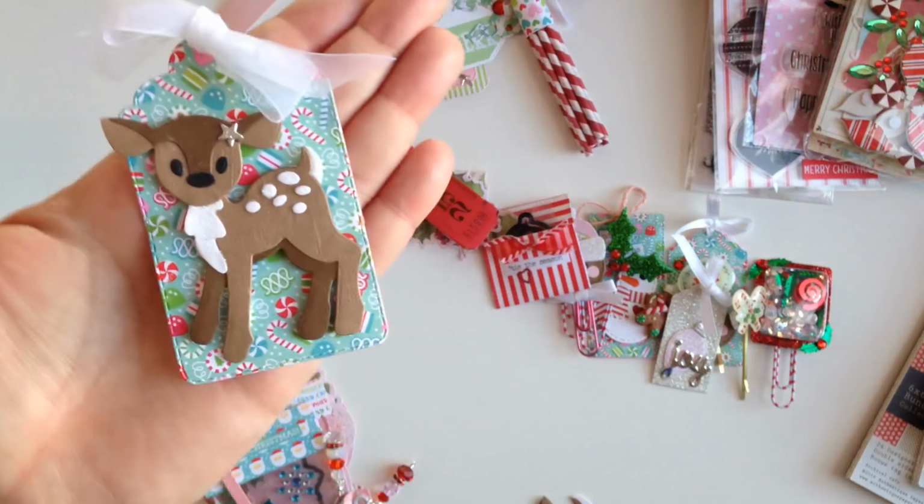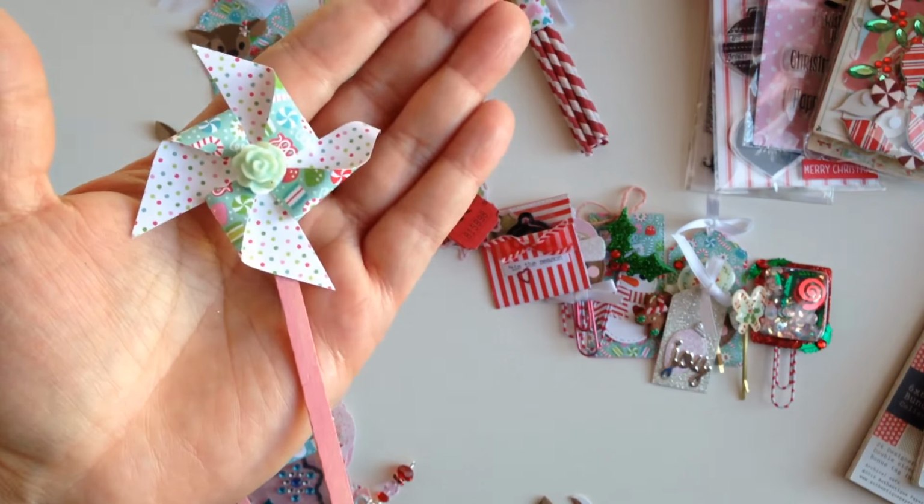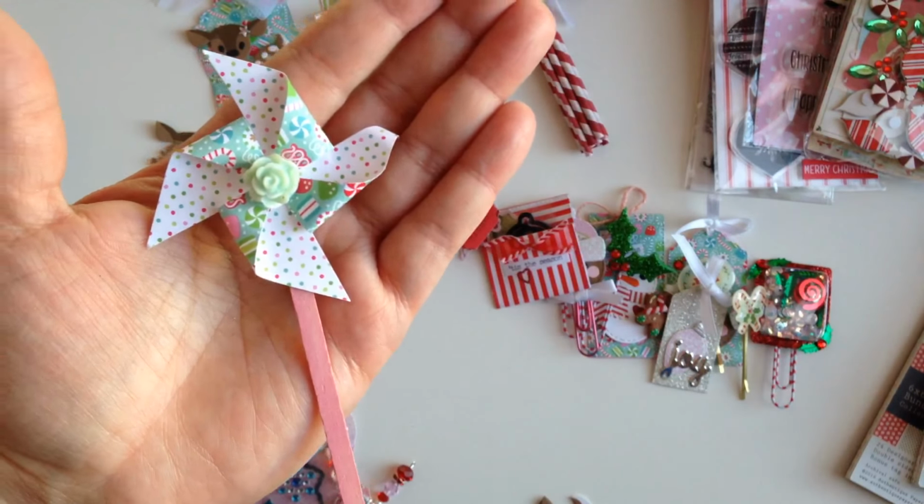Another little tag. This cute little pinwheel. Another little reindeer. Can you believe all that fit in here? That's crazy, right? These cute little picks. Another little reindeer on a stick. Look at the nose, you guys. This little flower clip. Another little snowflake on a stick.